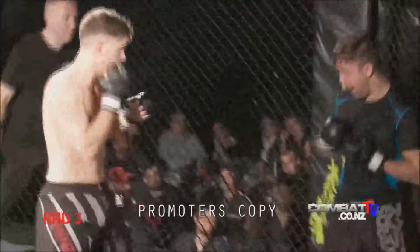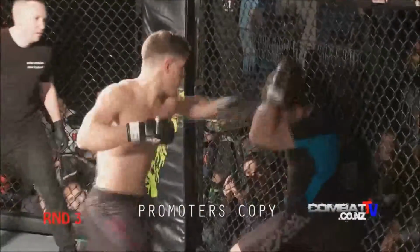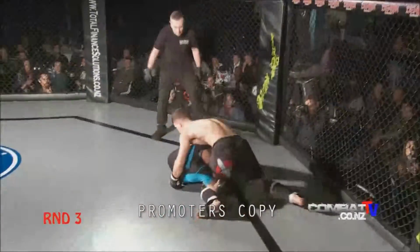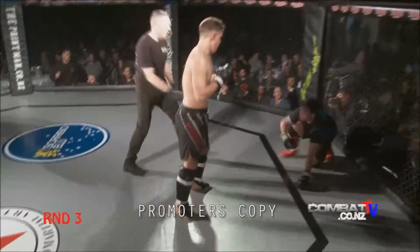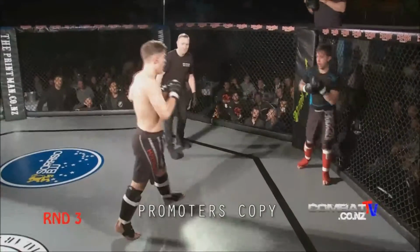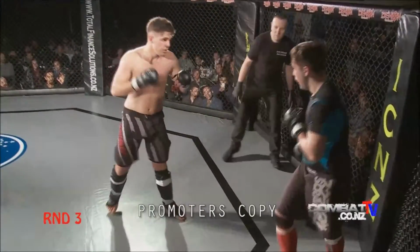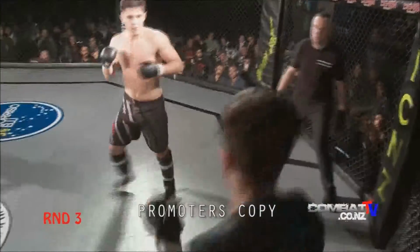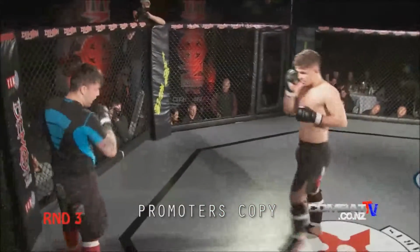Crisp hands from Quesada there. One to the gut and then straight to the head. And now that leg is hurting. You can see Quesada going in there. Ref splits them apart. You can definitely see why Quesada wants to keep this standing. He's winning the stand-up. That leg kick, you watch that leg kick, it's going to hurt him. I don't think he has any answer to that leg kick.